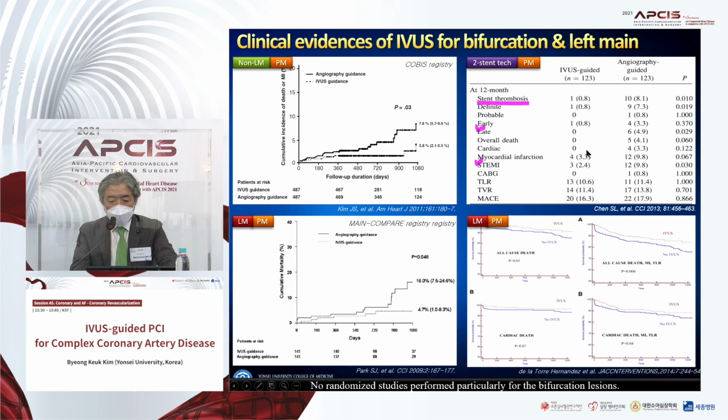So what about bifurcation and left main? Even though there was no RCT for bifurcation lesions, in the registries, especially the Korean registry COBIS and the main-compare registry, the IVUS-guided group showed superior clinical outcomes. Also, Shao-Liang Chen performed an RCT comparing IVUS-guided and angio-guided two-stent techniques. Stent thrombosis rate was definitely significantly lower in the IVUS-guided group.